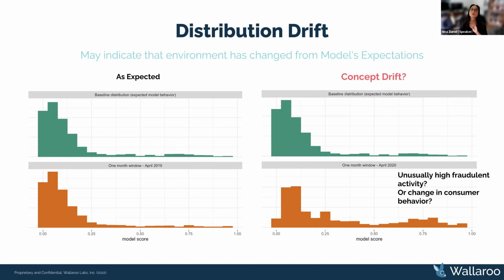So let's imagine this time that we've got a model to predict credit card fraud. Basically, this model takes as its input a representation of a credit card transaction, and returns a probability that the transaction is fraudulent. Let's say that we trained and deployed this model in early 2019. At that time, when we ran it, we eventually came to understand how the predictions from that model were distributed. So basically, we have an understanding of how that model should be behaving. Let's call this the baseline distribution.